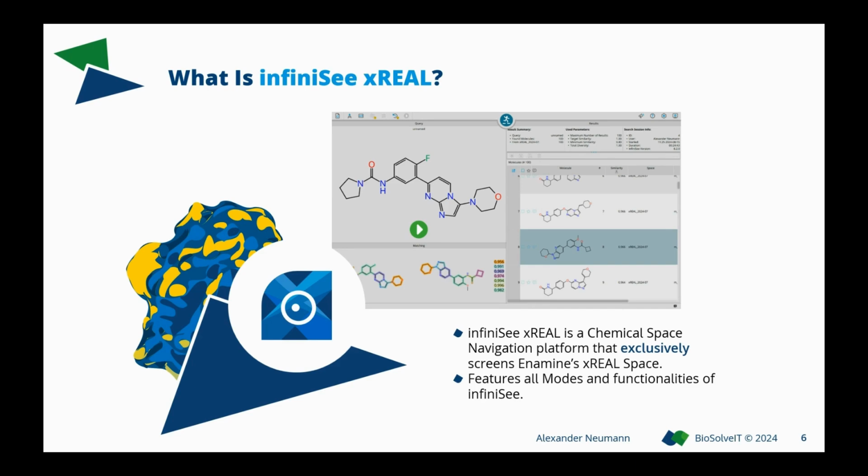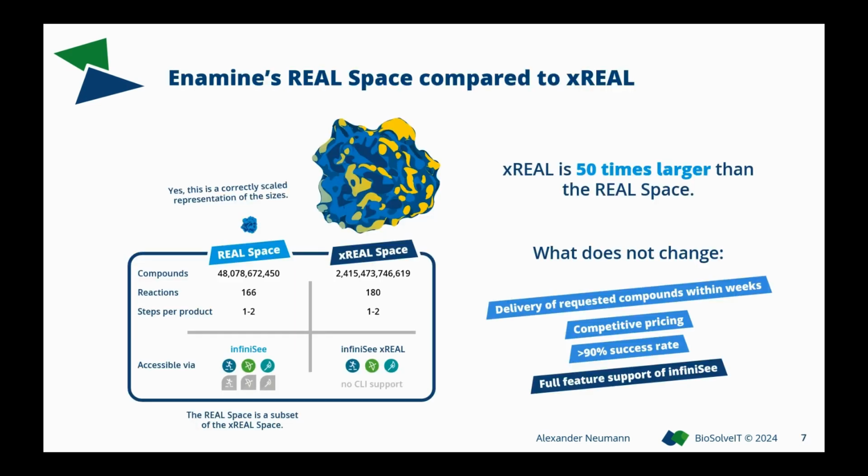So first things first, what is infiniSee xREAL? infiniSee xREAL is a chemical space navigation platform that exclusively screens Enamine's xREAL space. So it's only dedicated to diving into the xREAL space. All the features that you are familiar with, all the different search modes from infiniSee, are also included in infiniSee xREAL. So if you have the Scaffold Hopper, Analog Hunter, or Motif Matcher, all the favorite modes you like can also be used within infiniSee xREAL, together with the Analyzer mode.